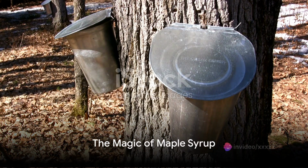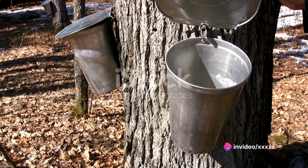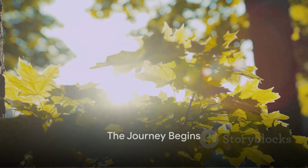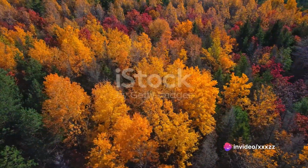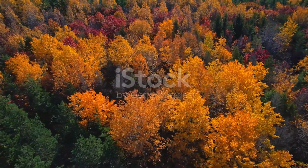Ever pondered over the sweet amber liquid that often graces your breakfast pancakes and wondered how it comes to be? Well, that's the magic of maple syrup, a culinary delight cherished by many. Maple syrup begins its journey in the heart of nature, in the vast expanses of sugar maple forests. These forests, predominantly found in the northeastern parts of North America, are the primary sources of this sweet elixir.